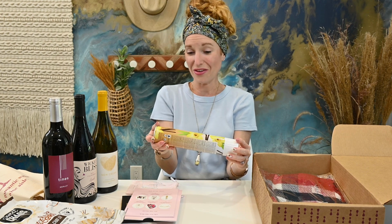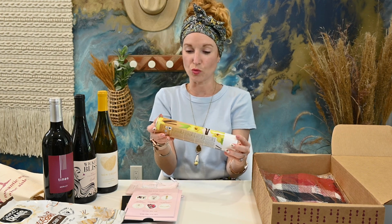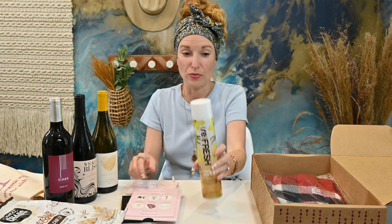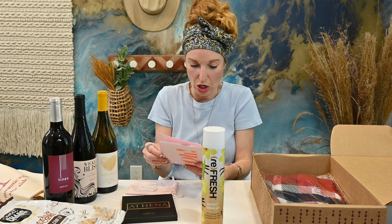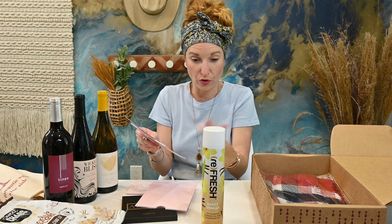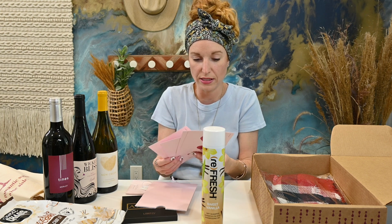Next up is Refresh Sweet Vanilla Dry Shampoo. I mean, it's pulled back now, but I cannot use dry shampoos on my hair. They do not get along. But for you guys who love dry shampoo, this would be perfect for you. It's a full-size bottle, retail value $9.